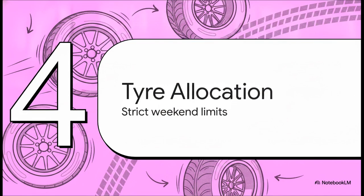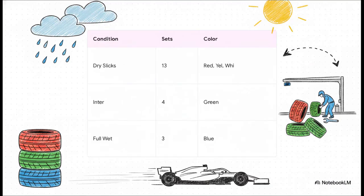Which brings us to Section 4, the weekend tire allocation. With strict limits in place, let's talk about the actual logistics of how many sets a driver really gets to play with. The FIA is super strict about this arsenal. Every standard race weekend, a driver gets exactly 13 sets of dry slicks, 4 sets of green intermediate tires for damp conditions, and 3 sets of blue full wet tires for heavy rain.